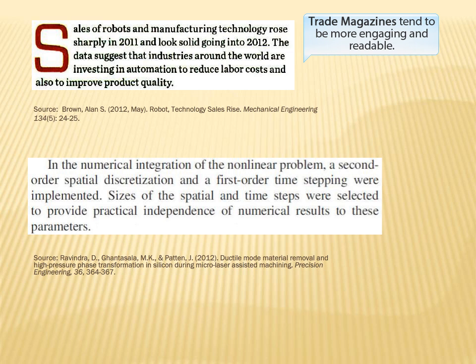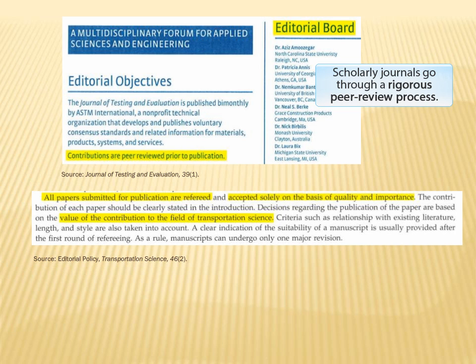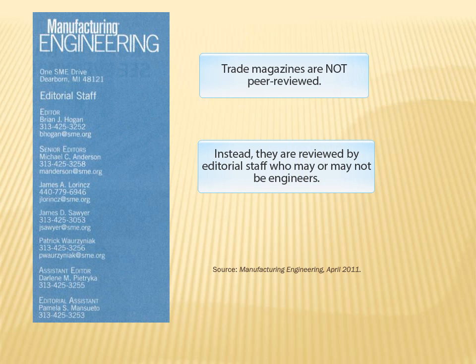Trade magazines will, in general, be written in a very engaging, reader-friendly style, while journal articles will be very jargon-heavy with lots of technical details, and they usually will take a great deal of effort to actually understand. Finally, articles in scholarly journals have gone through a rigorous peer review process, while trade magazine articles are generally only reviewed by a magazine editor or team of editors who may not even be engineers or technical professionals.